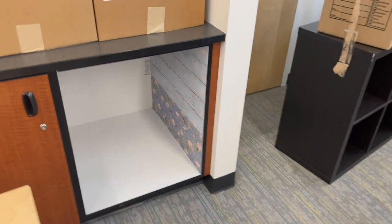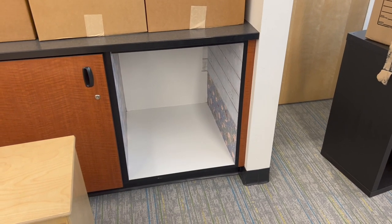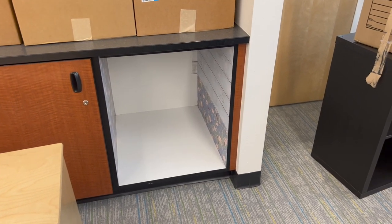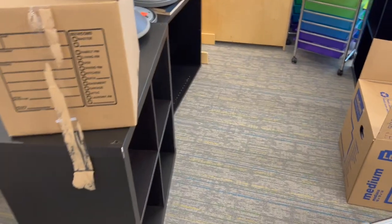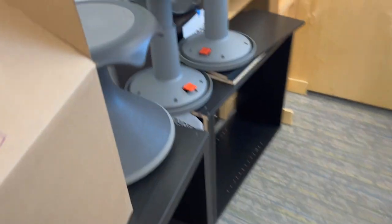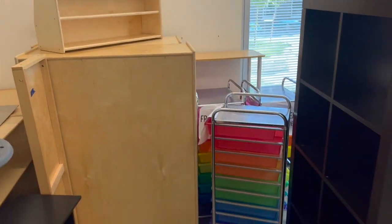This sounds weird, but this is going to be a calm down corner. This is something a lot of teachers in my building do, is they have the cabinet door off, and they make that a calm down corner. Most of this is my furniture here, like the two black pieces are, but they brought wobble chairs. All the natural wood furniture is my school's.